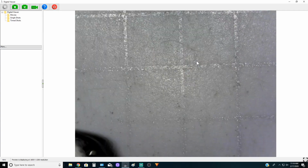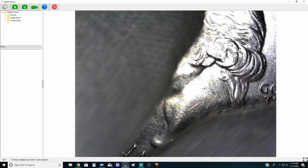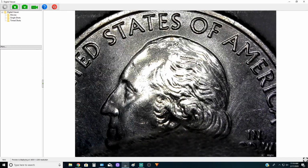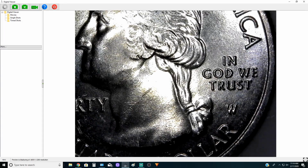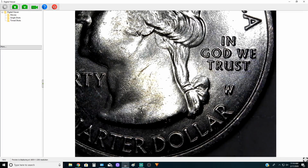Now, if we take a look at the reverse, pretty much the same concept. I don't know if this was the bottom of a bag or what was going on, but this is not a good quality coin. Of course, it's a West Point, so it's going to have more value than most of the other coins, but you also have to think about waiting for that price to stabilize.